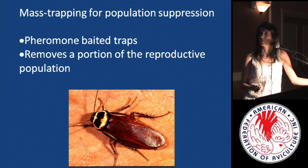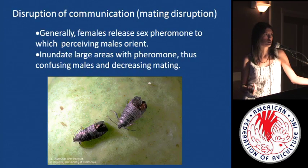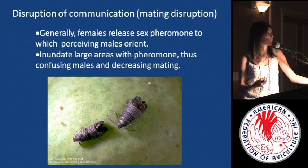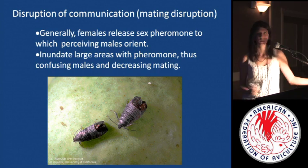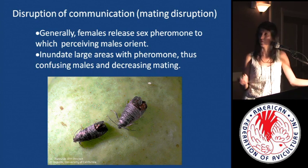And then we can disrupt mating. This is where your pheromones come in. Obviously, they're going to use a female pheromone, so the males are going to be attracted. You're going to end up with all of your males stuck on your traps, and then there's not going to be any more reproduction. That's one way, and that works really well with moths.